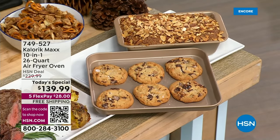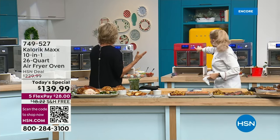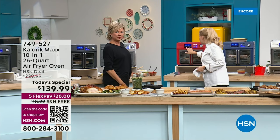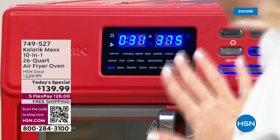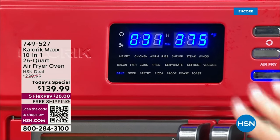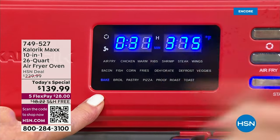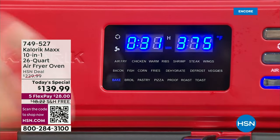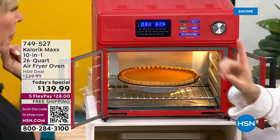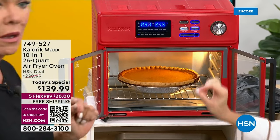Okay. So, snack mixes in. We've pulled from those. Look at all this. Oh, we're going to talk about the presets, right? Oh, yes. Thank you. Okay. 21 presets. Everything is marked from air fry to chicken to ribs, shrimp, steak, corn, fries, literally, all the way to the bottom row is for the oven. I see. So we can stop the air circulation and we can bake, watch your fingers please, we can bake a pie to perfection. We can do pastry, which means we can proof. We can make a pizza. It knows the time and temperature. That's the setting already preset.